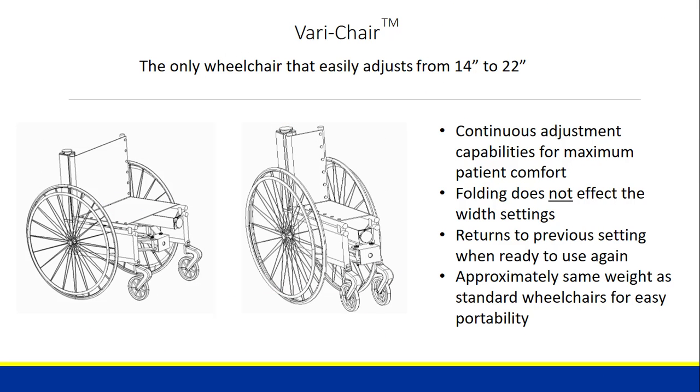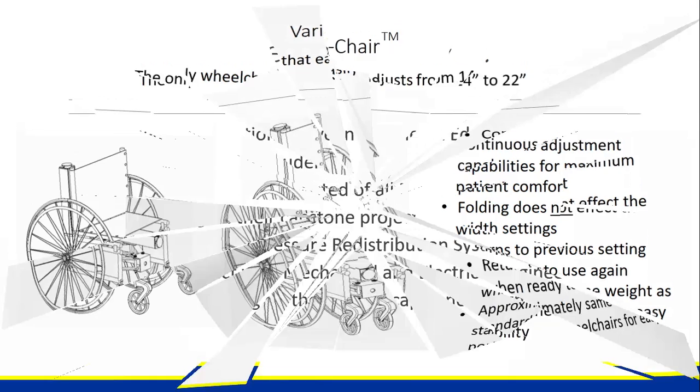And here's kind of our marketing spiel. We show the varied chair. Maybe the name could change, but for now it's trademark. The only wheelchair that easily adjusts from 14 inches to 22 inches. Continuous adjustment capabilities for maximum patient comfort. Folding does not affect the width settings. It goes right back to where it was prior to folding it up. And it's approximately the same weight as your standard wheelchair for easy portability.